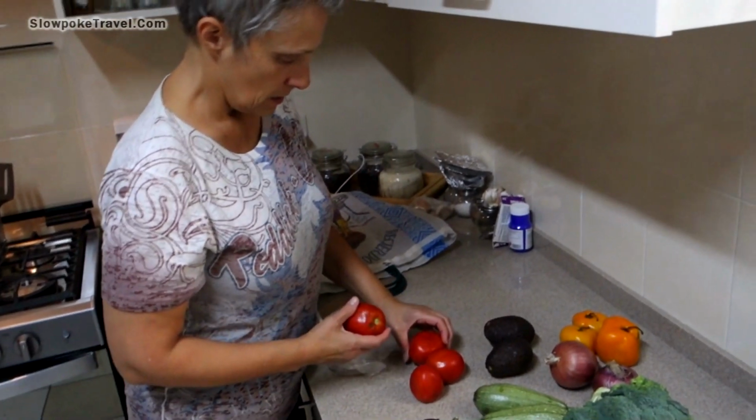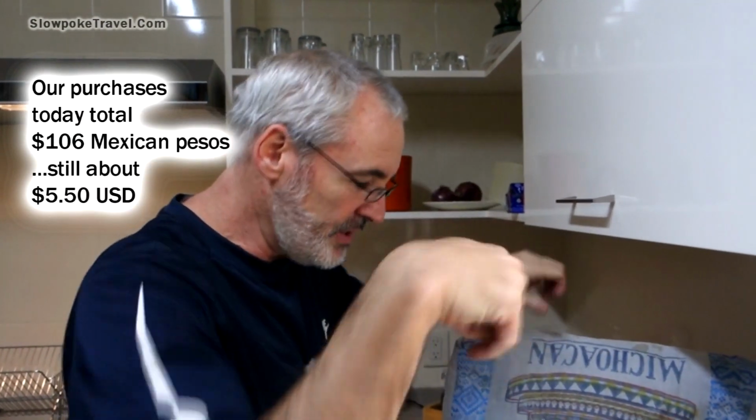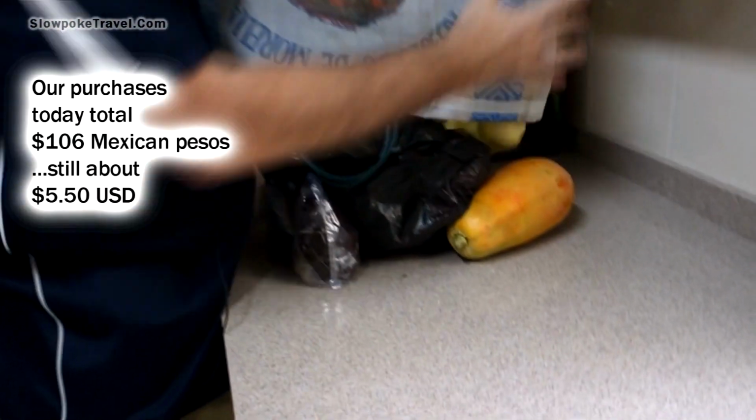So what is 106 pesos in US? $5.50. Yeah, something like that. I'll put the exact figure for when we bought this stuff down the road.